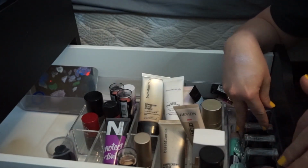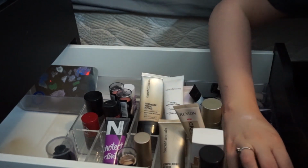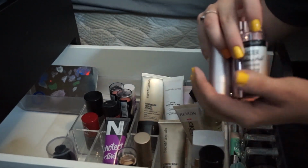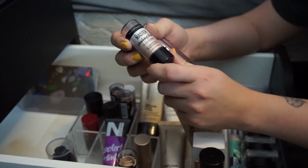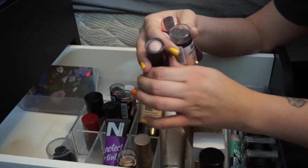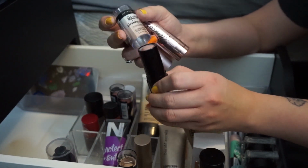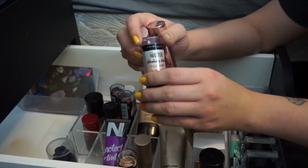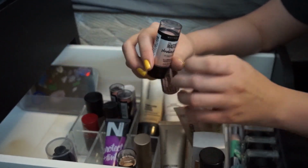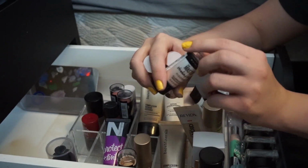Finally, at the front here, we have all of my liquid and cream highlight products. So let me show you the highlight sticks, which you cannot see. First, we have the Maybelline Master Strobing Stick in the shade 100. This is their pinky tone shade, and it is so pretty. It reminds me of Ofra Pillow Talk, but in a stick form. It's really pretty, but a little less blinding, a little more soft and natural.